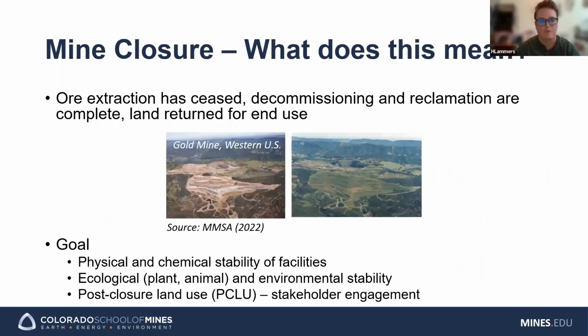So enough about me. I kind of want to talk a little bit more about mine closure. So what does this mean? We typically think of mine closure as starting after we're done extracting the ore, after we're done processing, we've done our decommissioning and we've completed our reclamation, and then the land is returned to some end use purpose. That's in general terms what mine closure is.